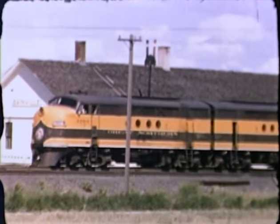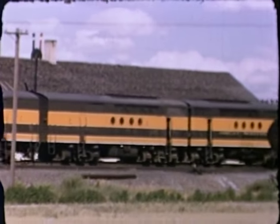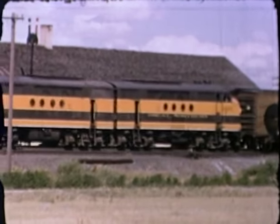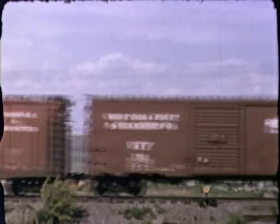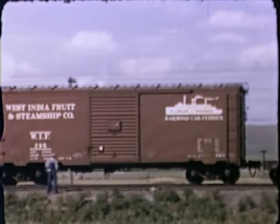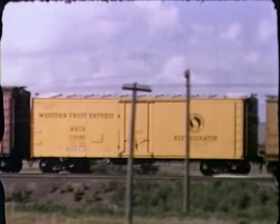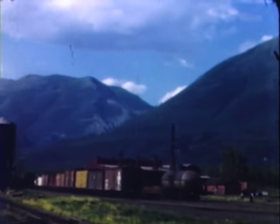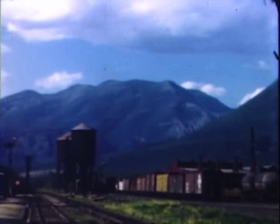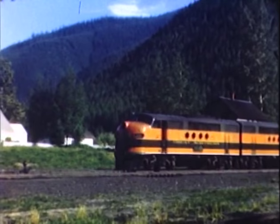With the increase of traffic in the late 1930s and early 1940s, the Great Northern placed an order for the new EMD FT locomotives. Assigned to the heavy mountain grades west of Havre, Montana, the FTs are put into freight service to help with the tremendous amount of war traffic.